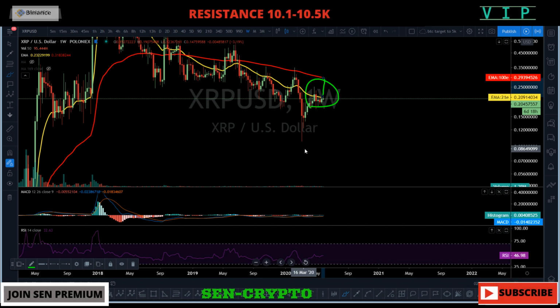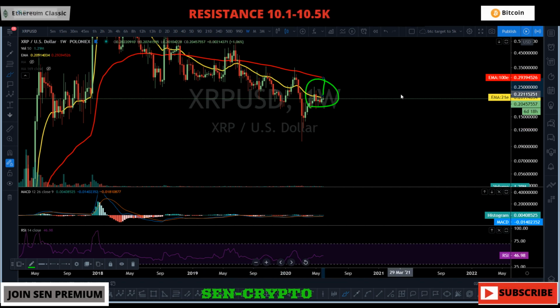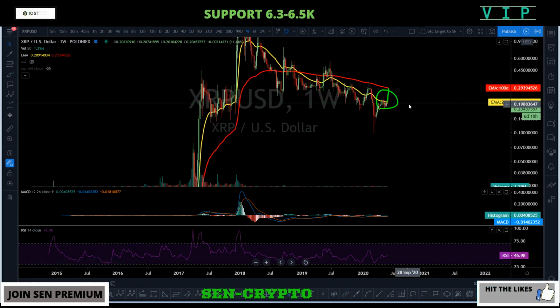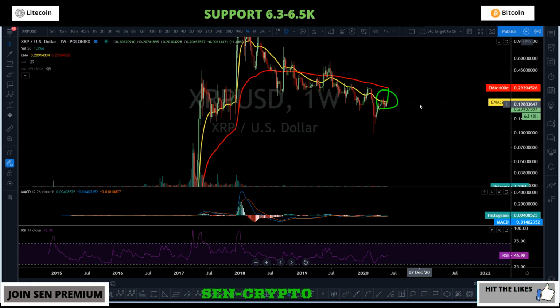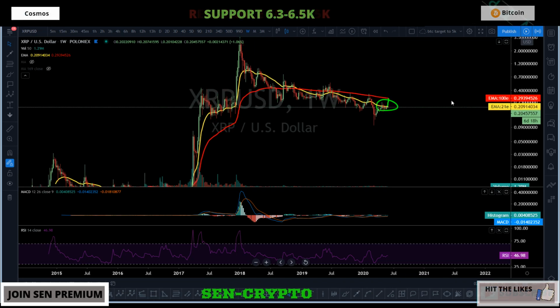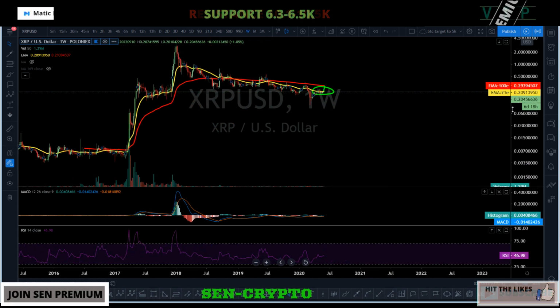Can XRP pump above 21 cents? Absolutely, it can. But can we break 30 cents within the next few weeks? It's not going to be easy, at least for the short term, especially when XRPBTC is extremely bearish and I'm not bullish on BTC. So it means XRPUSD has to suffer within the next few weeks, few months. If you're looking to buy XRP, guys, not financial advice, the best area to be buying is going to be 3 to 5 cents once again.